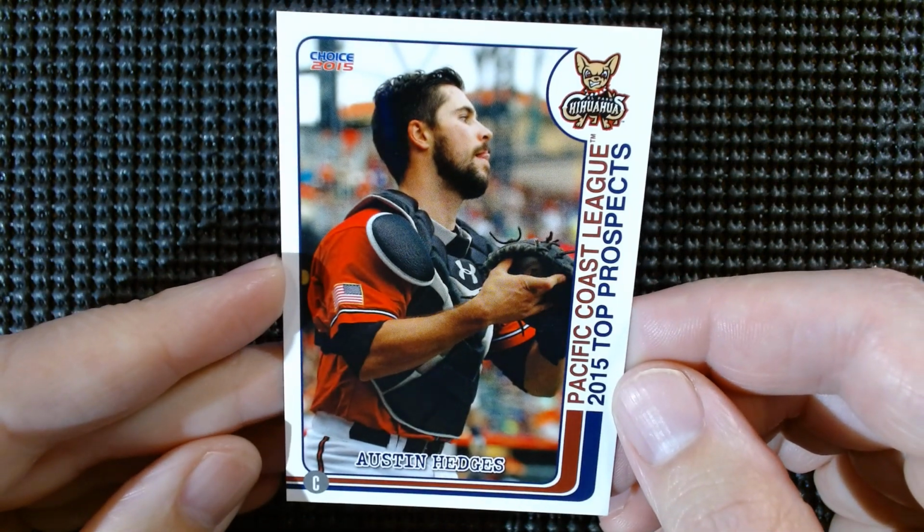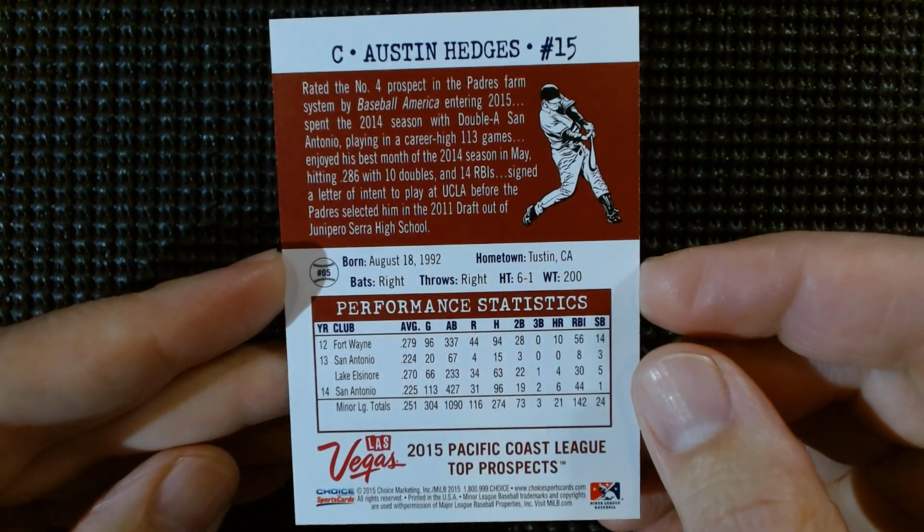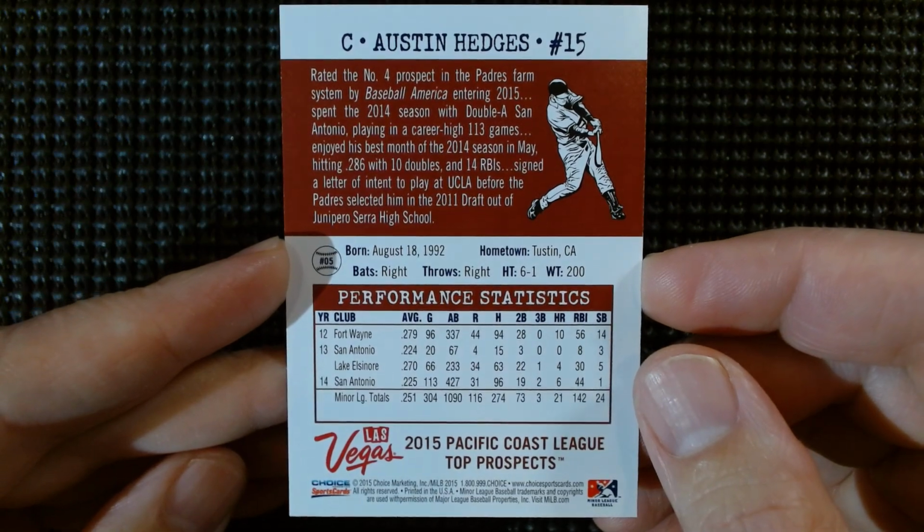Austin Hedges. So we know of Austin Hedges there. California boy.